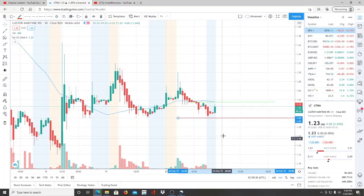Now our support, once again, 120, super important to watch carefully and see how it's reacting. If it breaks through it, how quickly is it moving to newer lows, or are the bulls trying to reappear and bring this one back up?